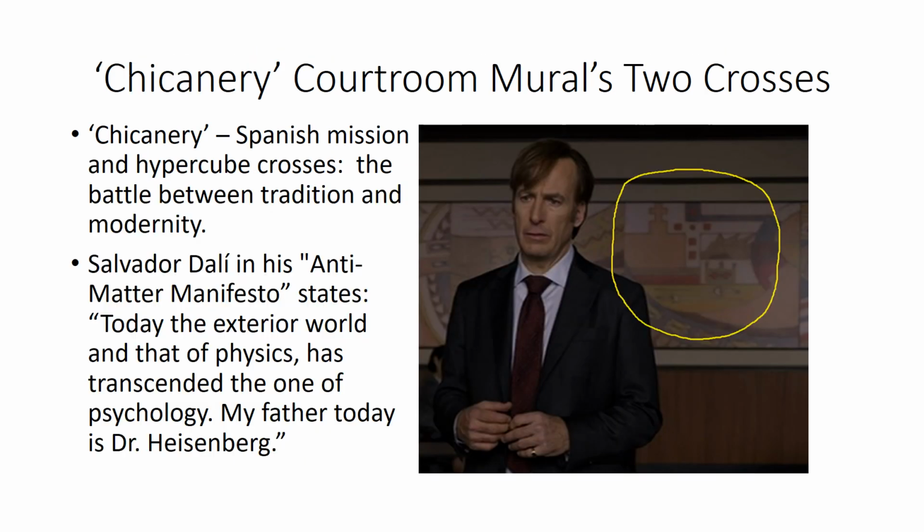The hypercube cross returns in season 3 of Better Call Saul in the episode Chicanery, when Chuck is testifying as to the effects of electromagnetic radiation on his health. In the mural in the background, we see two crosses. We see a Spanish mission cross together with the hypercube cross surrounded by symbols of warfare. And indeed, the worlds of tradition and modernity have been at war. At this particular point in the testimony, Chuck says, electricity is everywhere in the modern world, and indeed it's electricity that distinguishes the modern world from that of modernity.